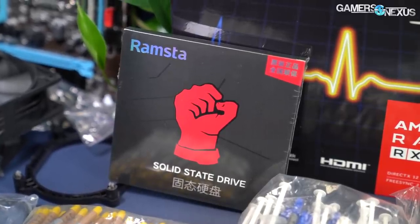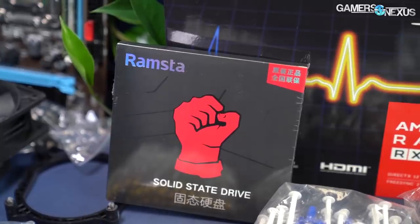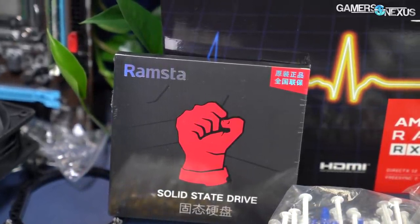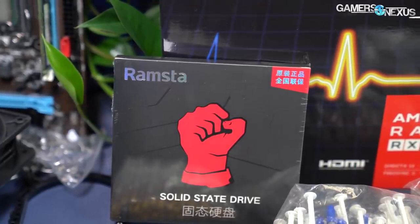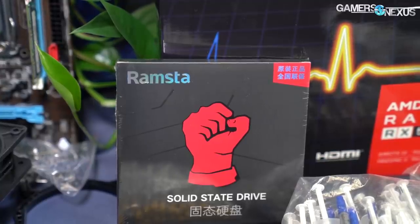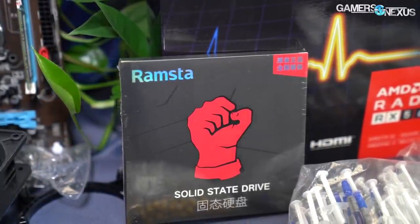An SSD was next on our list. We had seen these Ramsta drives everywhere and really wanted one, but only because of the red fist on the marketing materials and the name that both screamed quality. After a few vendors told us not to film and another refused to sell us this model, we finally found someone willing to part with his beloved Ramsta SSD.